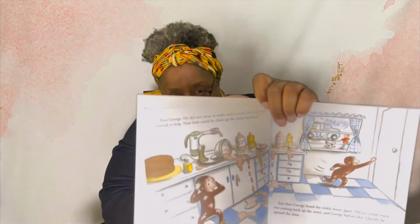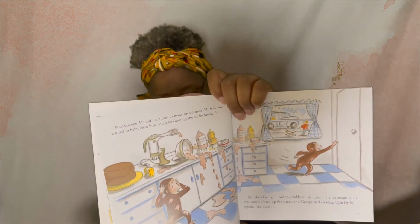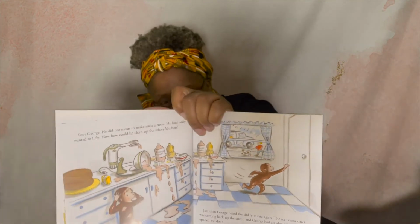Just then, George heard the tinkling music again. That's the music that went to the ice cream truck. The ice cream truck was coming back up the street, and George had an idea. Quickly, he opened the door. Look at that mess. That kitchen looked like a hot mess. That's a lot of cleaning got to go on. How is George going to do this?